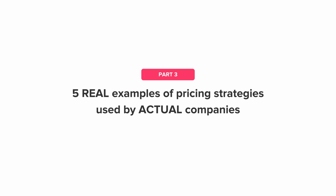Now I want to give you 5 real examples of pricing strategies used by actual companies. The best way to get grips with pricing strategies is to learn from real-world examples. We've covered the theory earlier, but now let's see how these strategies play out for real. In this section, we'll look at 5 top brands and how they implemented pricing strategies to win new customers, increase profits, and achieve their business goals.